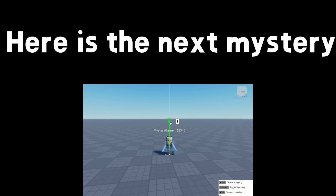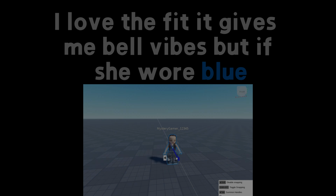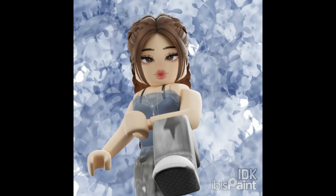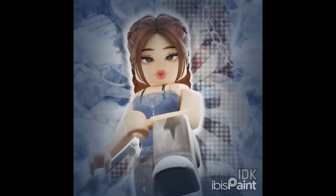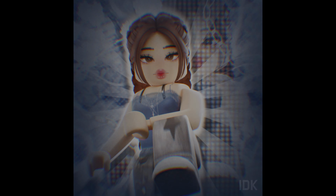Here is the next mystery. I love the fit. It gives me Belle vibes, but if she wore blue. I lost the Blender pics, so let's go to the speed paint. I love the pose I did for this one. Also, love the shades of blues I used for this one. Can y'all tell I like blue? Here it is. This might be one of my faves and I hope y'all like it. Anyways, let's go to the next one.